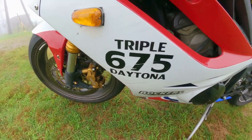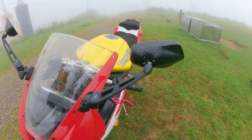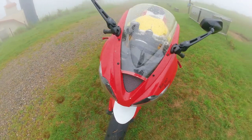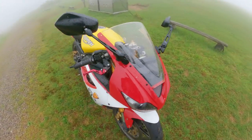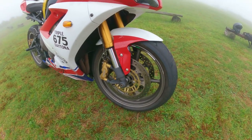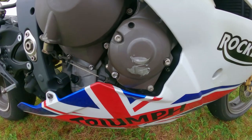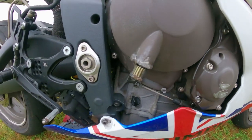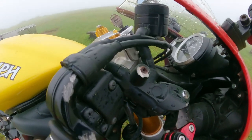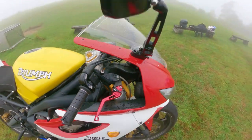Scratches on the fairing there. Really hideous mirrors, really shitty stickers everywhere. The guy totally didn't clean it at all ever, so the wheels are all completely filthy and dirty and horrible. More scratches here, look at that, and here. And the really worrying one is this one. The bleed nipple has been scratched, and even the throttle tube has got scratches on it.